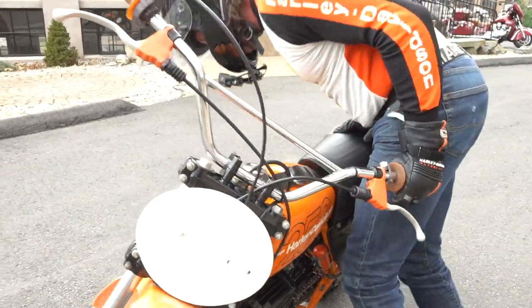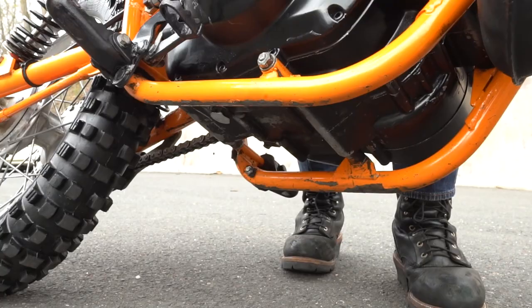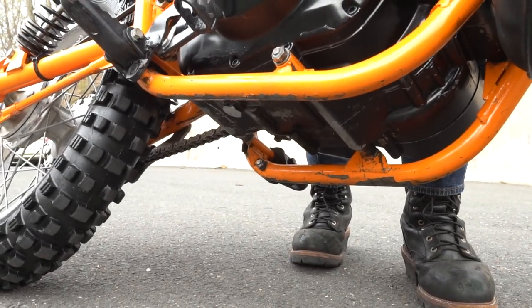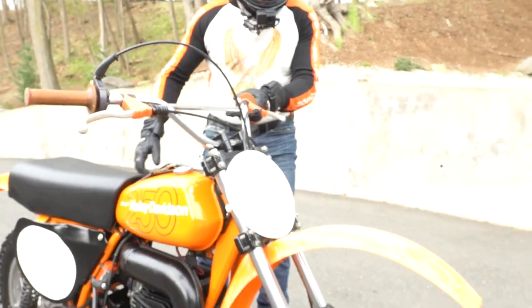Yeah, this side of the frame here is like it just came out of the box. There's not a single ding on it or anything. So there's one little pea-sized ding on the other side. Other than that, the rims look great. The chrome on the forks looks excellent. The bars look good.